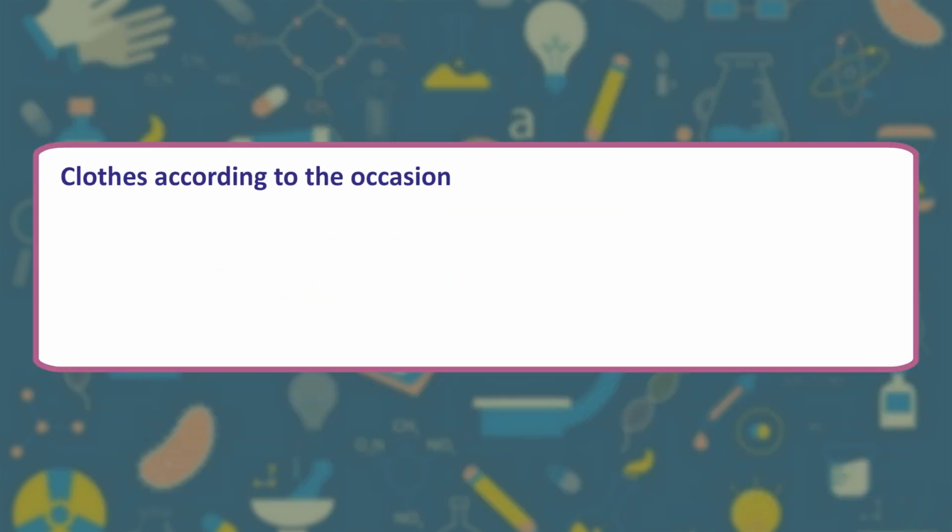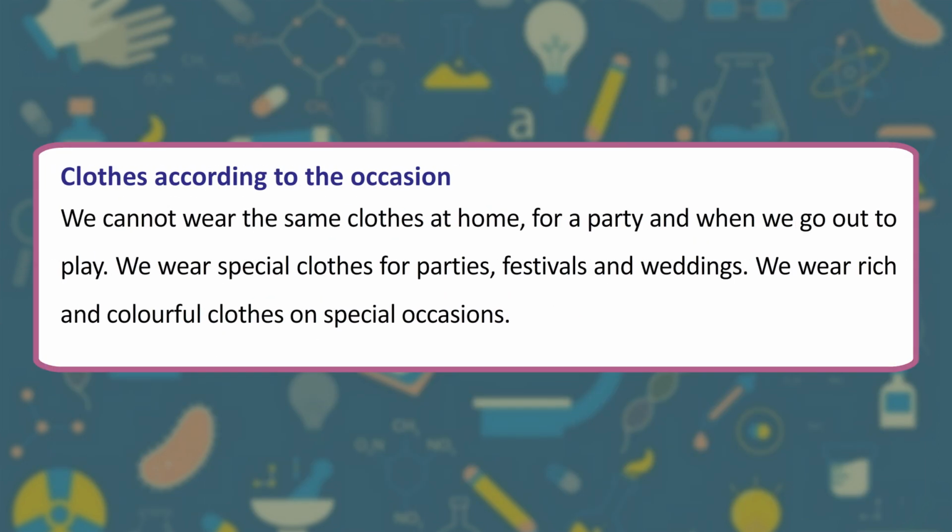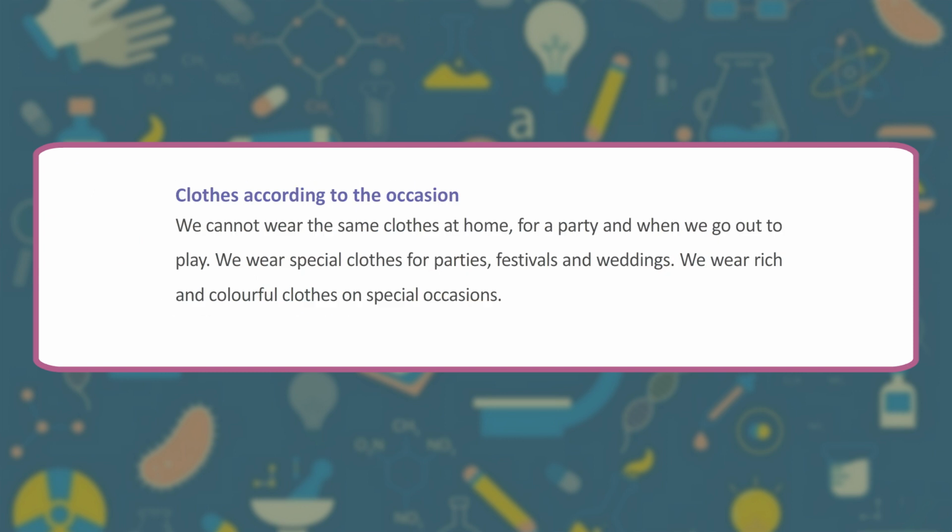Clothes according to the occasion. We cannot wear the same clothes at home, for a party and when we go out to play. We wear special clothes for parties, festivals and weddings. We wear rich and colorful clothes on special occasions.